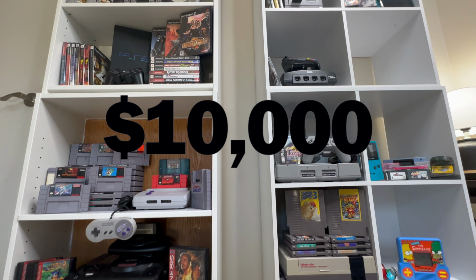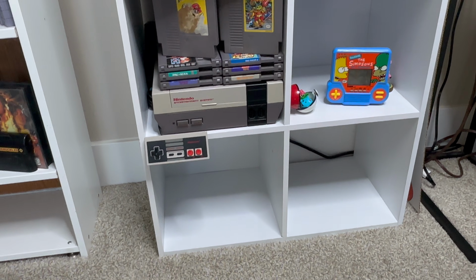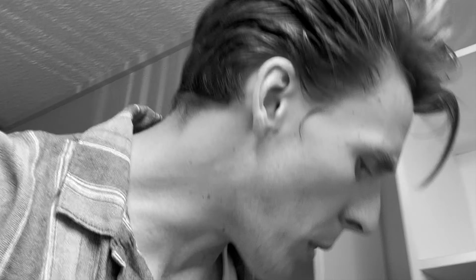I have set forth on a journey to build a $10,000 video game collection from scratch. $0 in the pocket. And today, my friends, I want to fill up the rest of these shelves. I want an excuse to get another shelf in here. Can you blame me?